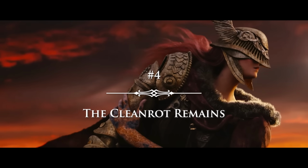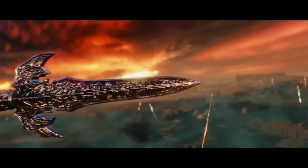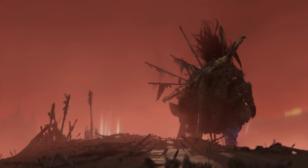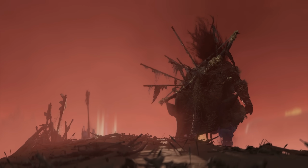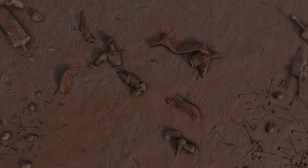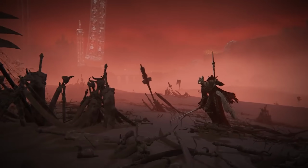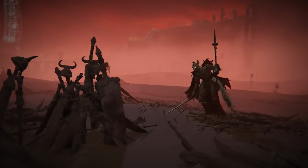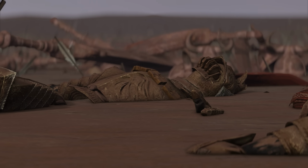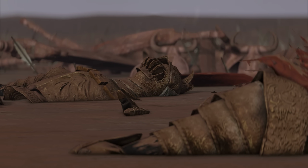Next, remember that cinematic scene way back that was released with Elden Ring's story trailer, where a Cleanrot knight thrusts a spear into Radahn? It's just one of many spears that now remain in his body, and one of many Cleanrot knights that litter this ancient battlefield. But did you know that a living Cleanrot knight still remains here in this arena? Well, at least it does in version 1.0 of Elden Ring. And if you disconnect your internet and disk install Elden Ring, you should be able to find this Cleanrot knight here as well, still alive in the arena.